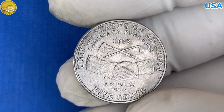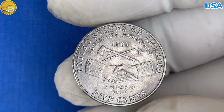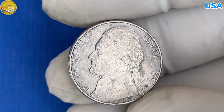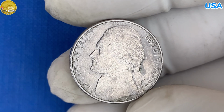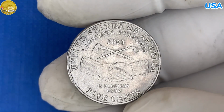A 2004 Jefferson nickel in pristine condition, or one that features a rare minting error, can be worth far more than just 5 cents. Collectors who are looking to complete their collections or find unique and valuable pieces are always on the lookout for these coins. If you happen to have a 2004 Jefferson nickel in exceptional condition or one with a minting error, it could easily fetch an incredible price.